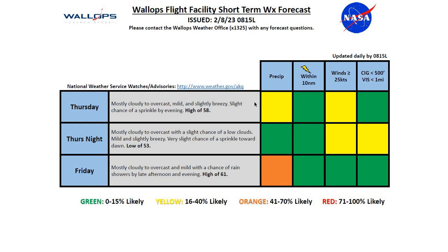Looking at Thursday and Friday. Thursday, mostly cloudy to overcast, mild and slightly breezy, with a slight chance of sprinkles by the evening. We'll see a high of 58 for Thursday. Thursday night, mostly cloudy to overcast with a slight chance of low clouds. It'll be mild and slightly breezy as well, with a very slight chance of a sprinkle towards dawn and a low of 53 degrees. And for Friday, mostly cloudy to overcast and mild, with a chance of rain showers by late afternoon and evening, and a high of 61 degrees.